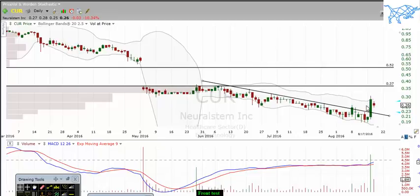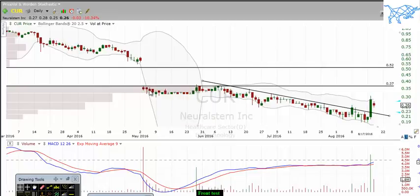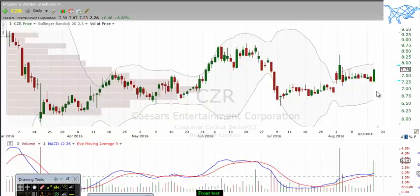I think if it does end up popping and bouncing from 22, that we can hit that 37-cent mark again up here. And remember that that's going to be big resistance. As you can see, we've gotten rejected at it several times before. So just be aware of that. I like it for a long. I think it's going to be heading higher, but there is resistance ahead of us. Next, we're going to take a look at CZR.